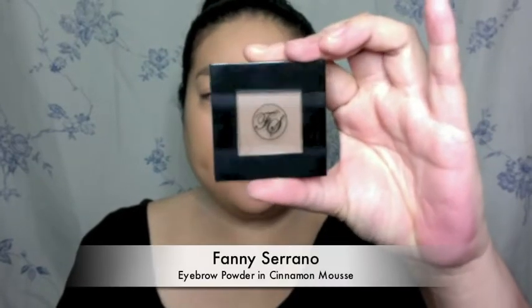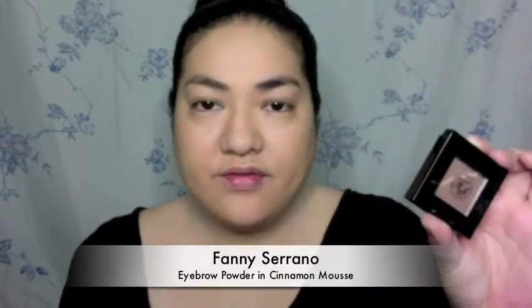So with a damp angle brush like this one, I'm going to use Fanny Serrano's eyebrow powder. They now have the singles. It used to come in an eyebrow quad, but they have now individual colors. This one is called Cinnamon Mousse. So when you're doing your eyebrows, you basically want to make it look as natural as possible. It doesn't have to look drawn on, but the shape should be there.